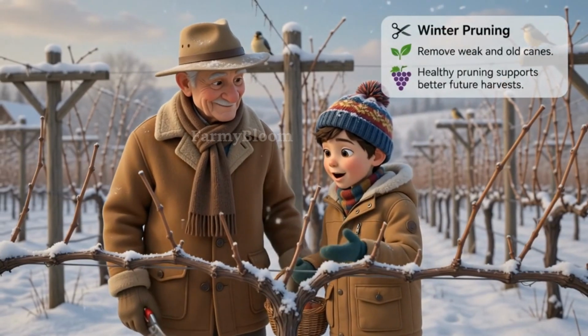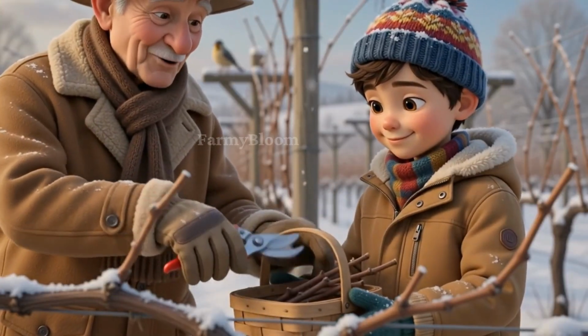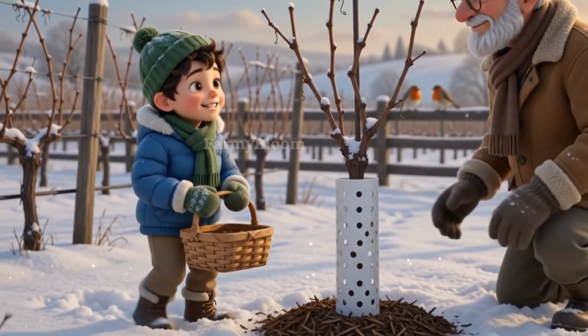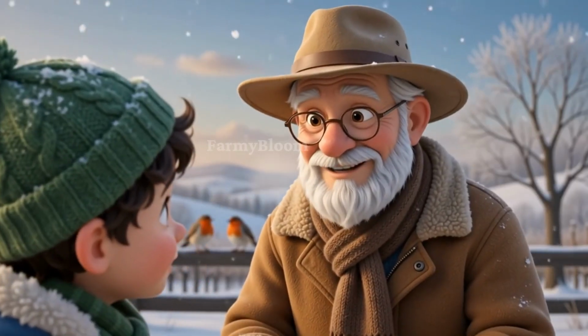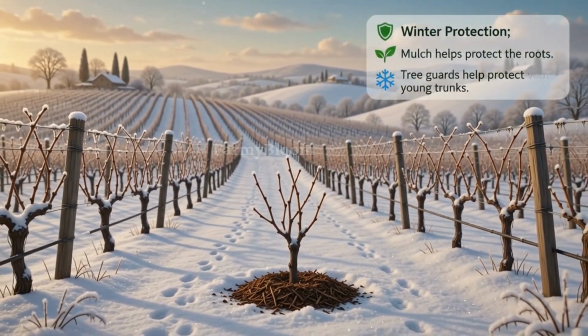Why are you cutting the branches? Pruning helps the vine grow healthier and produce better grapes. Will this keep the vine safe all winter? Yes, a little protection helps young vines stay healthy in the cold.